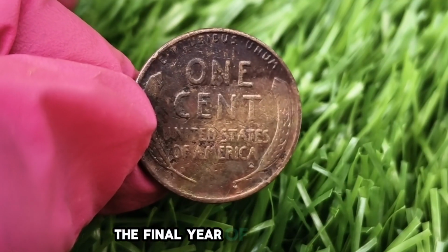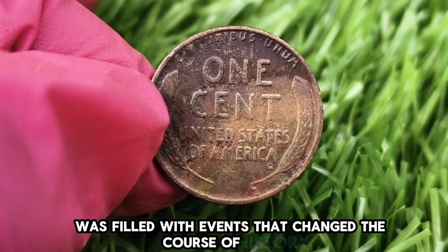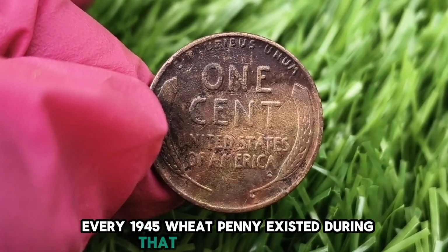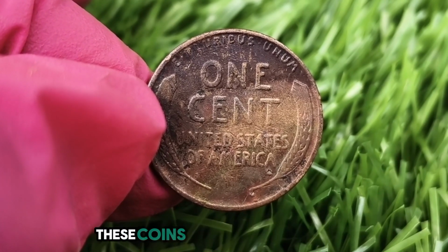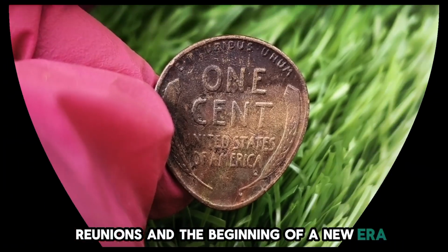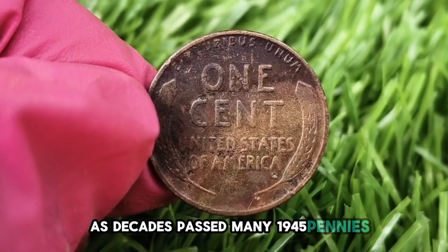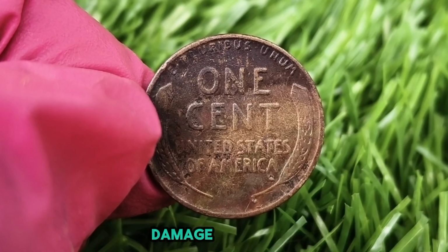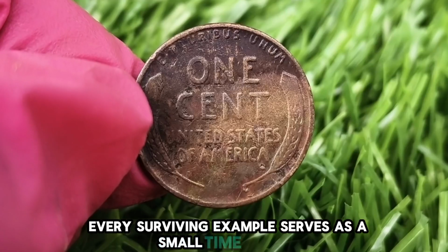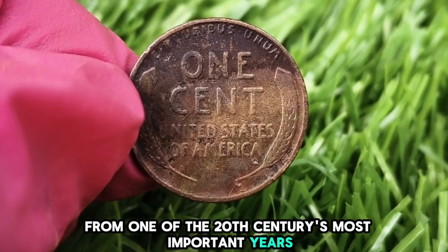The final year of World War II was filled with events that changed the course of history. Every 1945 wheat penny existed during that remarkable period. These coins witnessed celebrations, reunions, and the beginning of a new era. As decades passed, many 1945 pennies disappeared through loss, damage, and neglect. Every surviving example serves as a small time capsule from one of the 20th century's most important years.